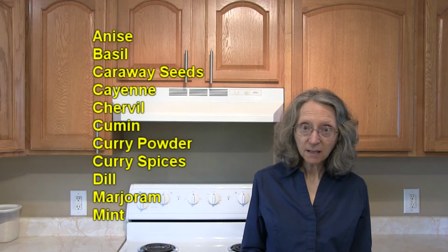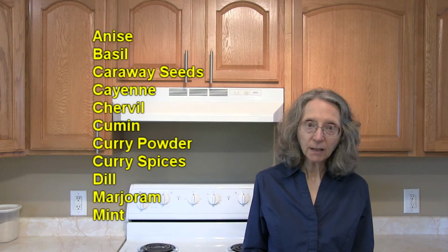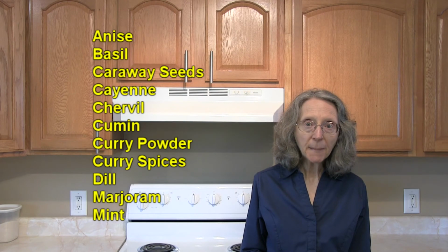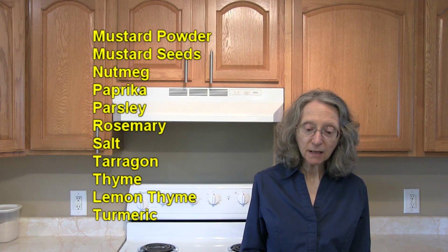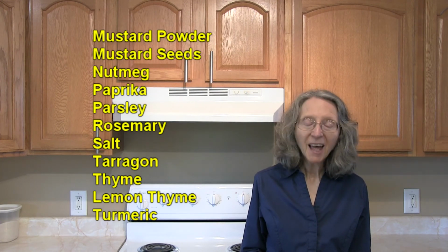Today we're talking about kohlrabi, and I have a list of herbs and spices that are known to pair well with kohlrabi. So if you have some and you're looking for some different way to flavor it, hopefully this will help you out. On this list we have anise, basil, caraway seeds, cayenne, chervil, cumin, curry powder, curry spices, dill, marjoram, mint, mustard powder, mustard seeds, nutmeg, paprika, parsley, rosemary, salt, tarragon, thyme, and also lemon thyme, and turmeric.